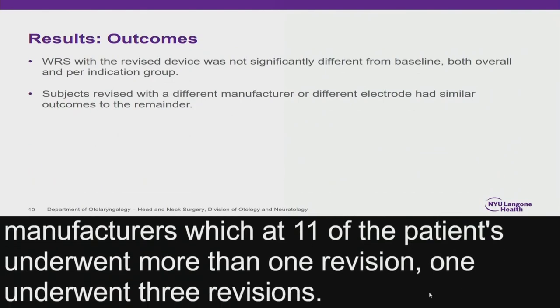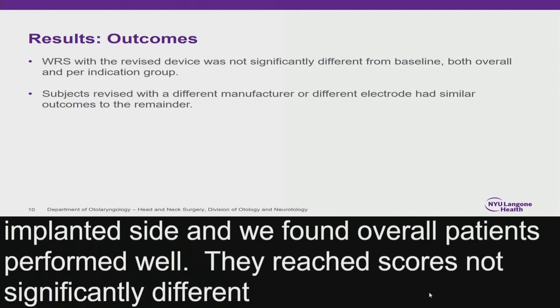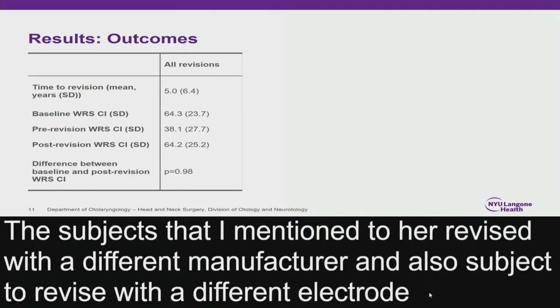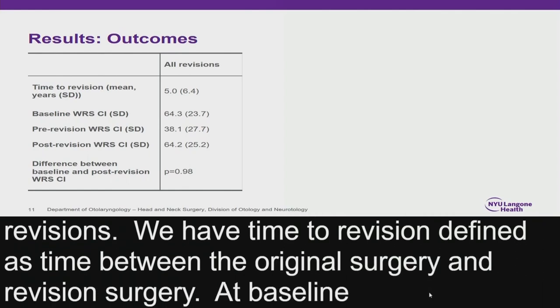Our outcomes were based on word recognition score on the implanted side, and we found that overall our patients performed well. They reached scores that were not significantly different from their baseline, both overall and sorted by indication for revision. And those subjects that I mentioned who were revised with a different manufacturer and also subjects who were revised with a different electrode also had similar outcomes. And here's our data for all revisions. We have the time to revision, defined as the time between the original surgery and the revision surgery, that baseline word recognition score, pre-revision score, and post-revision scores. And you can see that the patients reach their baseline scores.